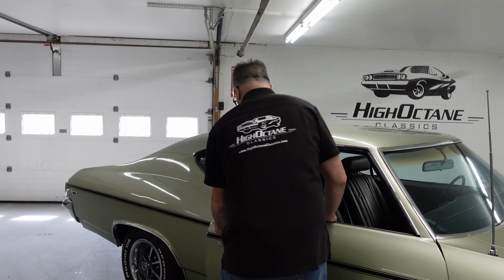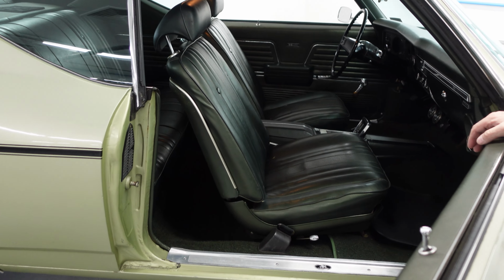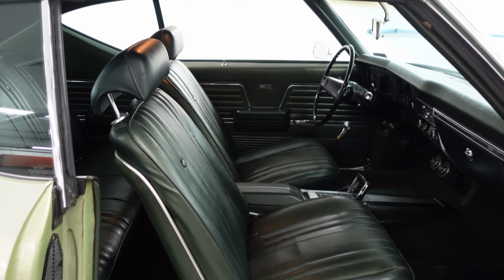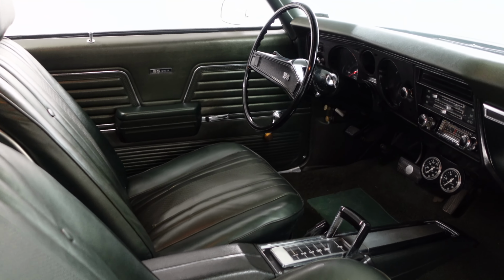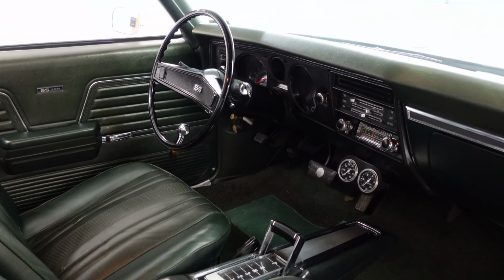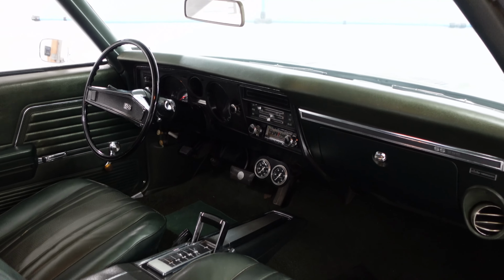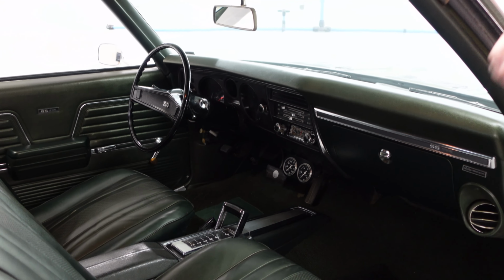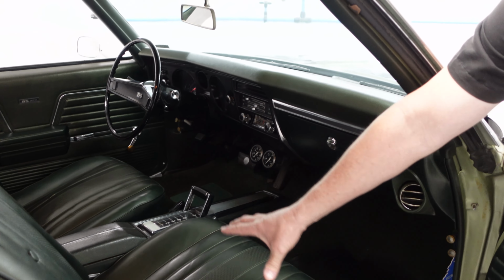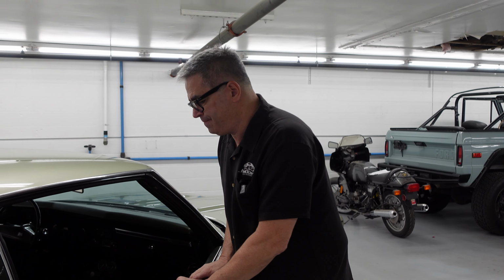Inside, this one does have the optional bucket seat interior. Yeah, optional. Now in full-size Chevrolets through the 1960s, when you had a Supersport Impala, it always had bucket seats. Well, not so with the midsize Chevelle. These things generally, in standard trim, had a bench seat and a column-shifted automatic. Well, you had to pay extra for the Astro bucket seats, which we see here with the center console. So the SS doesn't come standard with buckets in Chevelle land.